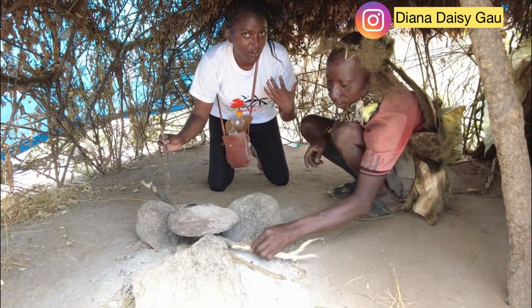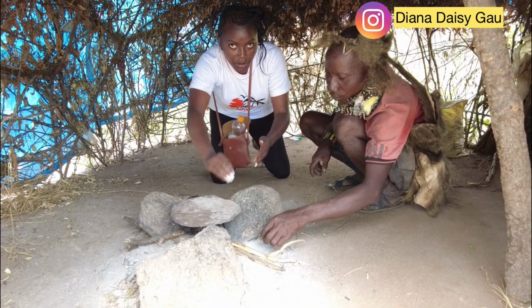So this is the kitchen. According to how I'm understanding, they cook and then after cooking.